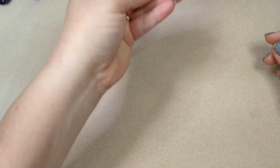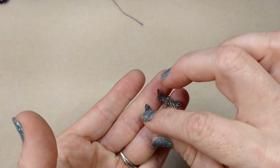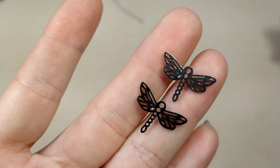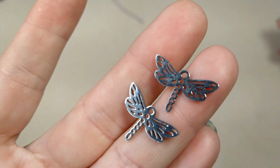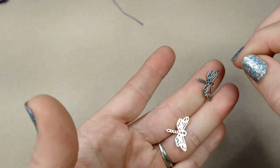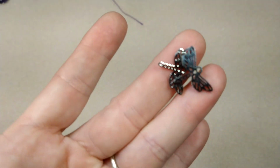Then we have 2 pieces of 13.5 by 20mm stainless steel laser cut dragonfly charms. These are cute. They are double-sided. Really nice. I like those.